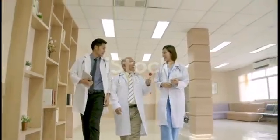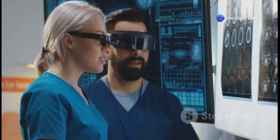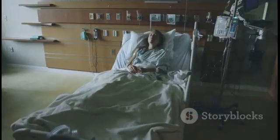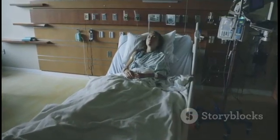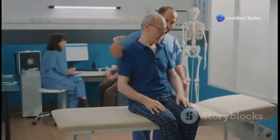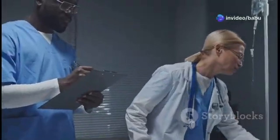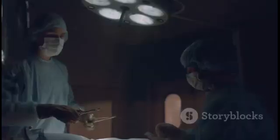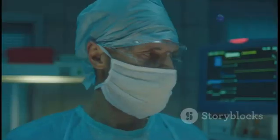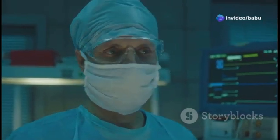Section 6. Treatment and prognosis. Treatment for neurologic injuries after regional anesthesia depends on the severity and underlying cause of the injury. In some cases, the injury might be temporary, resolving on its own within hours or days as the anesthetic wears off. Conservative management, such as pain relievers, physical therapy, and observation, is often sufficient for these cases. However, more severe injuries may require surgical intervention. For example, if a hematoma is compressing the nerve, surgery may be necessary to drain it and relieve the pressure.